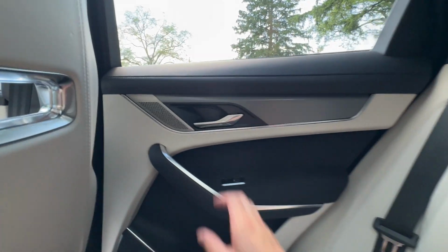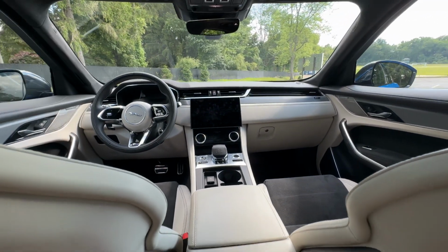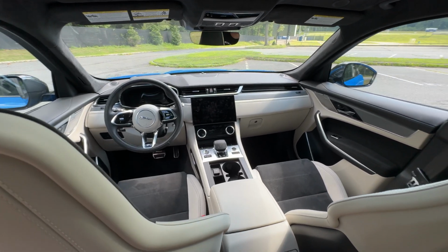It's such a shame that we're gonna have to see this thing go out of production, because this is one of the best vehicles I think that the JLR group has produced this current decade. So let's go hop up front now and check out how gorgeous these front seats are as well.